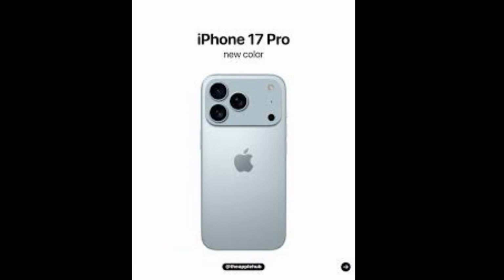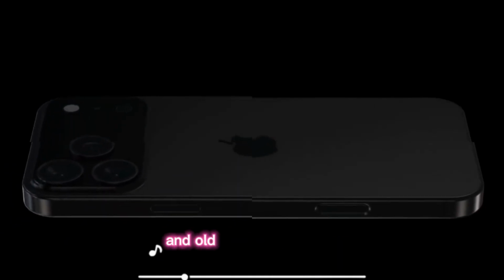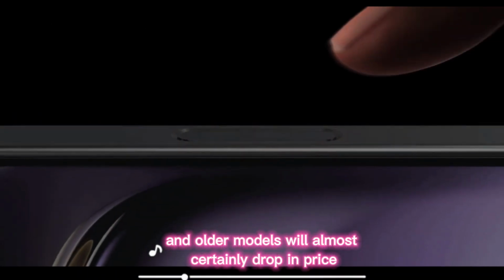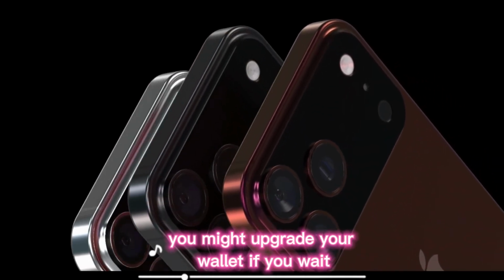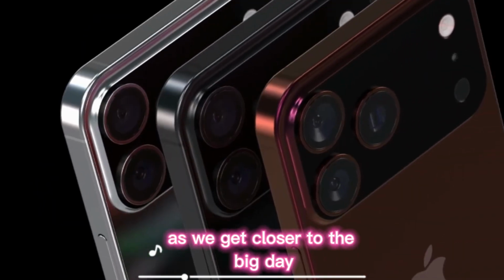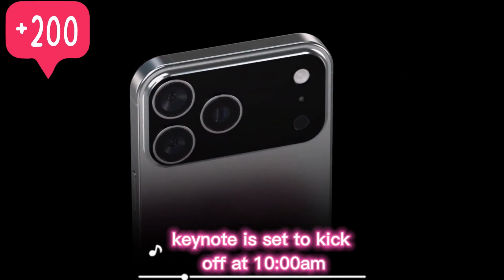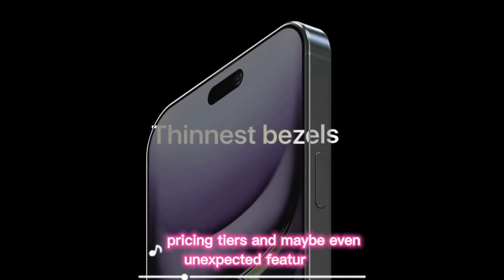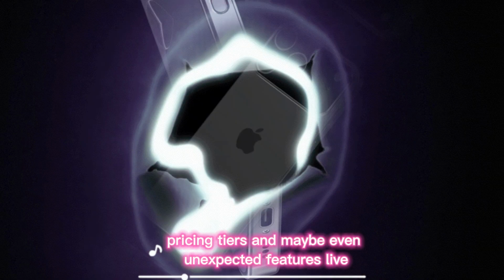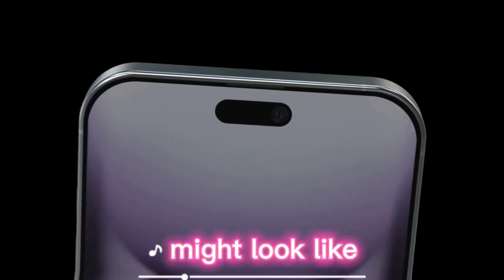As the event nears, most experts are telling curious buyers to hold their purchases, because the upgrades look meaningful, the value seems solid, and older models will almost certainly drop in price. So even if you're not upgrading, you might upgrade your wallet if you wait. As we get closer to the big day, stay tuned. Apple's jaw-dropping keynote is set to kick off at 10 a.m. Pacific Time on September 9th, where we'll likely learn shipping timelines, pricing tiers, and maybe even unexpected features live, possibly the surprise that gives us a glimpse of what the next few years might look like.